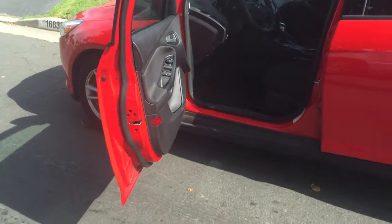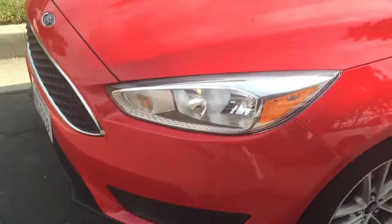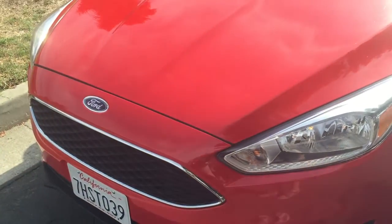We can take a quick look on the outside of it if you want to look. It's just a red car. Everybody seems to like the grill. The grills are kind of cool. There's something out of Disney's Cars.